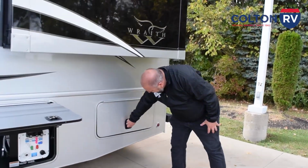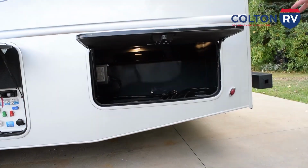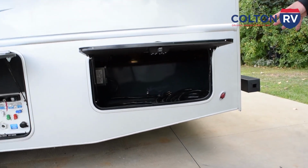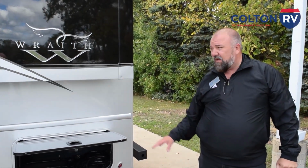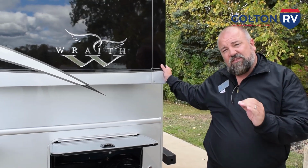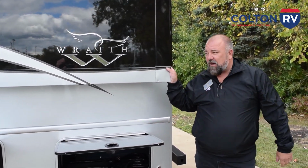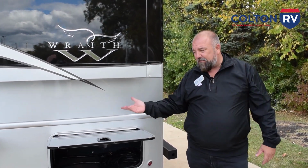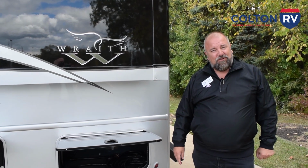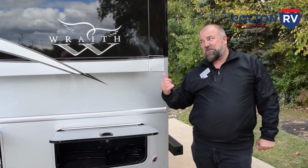And then finally back here, all your power. The Wraith is a 50 amp service coach, so you've got a 50 amp cord with a 1,000 watt pure sine wave inverter on board. The standard refrigerator that Wraith offers is a residential fridge. On this particular model, we've spec'd in the 12 volt fridge, which is just as big, but bypasses the inverter for usage. So let me take you on the business side here and the camping side and show you more about the Wraith.